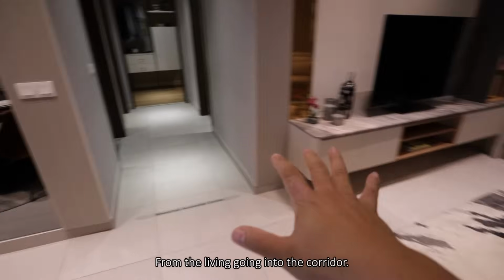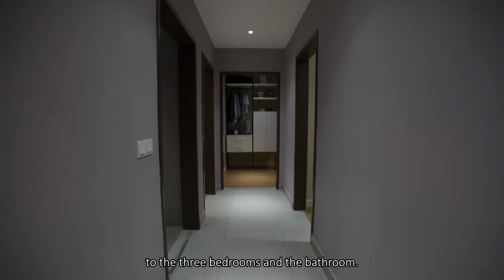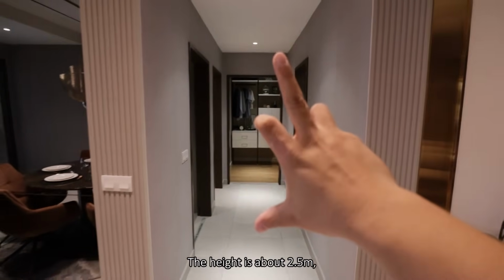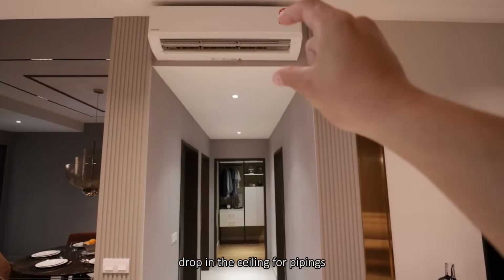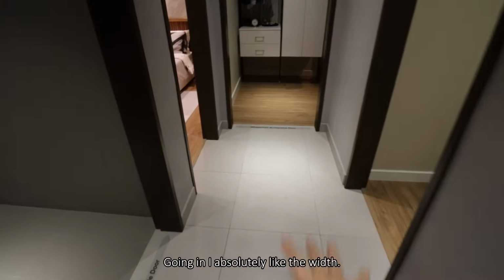From the living going into the corridor, this will be the connection to the 3 bedrooms and the bathroom. The width of this is about 1.2, the height is about 2.5, where you have a slight drop in the ceiling for pipings. Going in, I absolutely like the width.